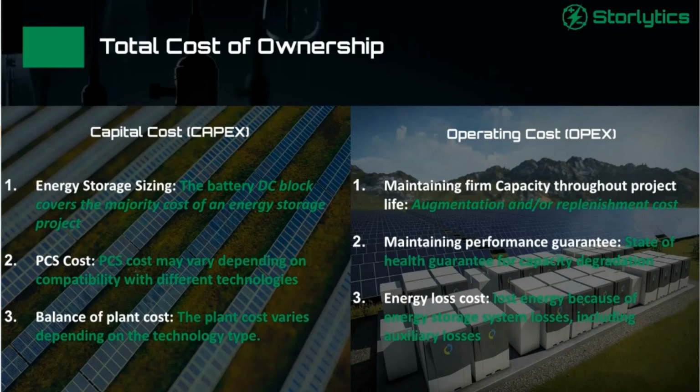As well as there are costs for maintaining the performance guarantees, right? So if you have to maintain a firm capacity for a certain period of time, you need to pay for that, or also might need to sign up for some long-term service agreement to pay for that. So that adds to your O&M cost. As well as if you have a technology with a lower round trip efficiency, that adds to your energy loss. So that will need to be accounted as part of your project financials as well. So it's important to look at not the upfront cost, but rather the whole cost of ownership.